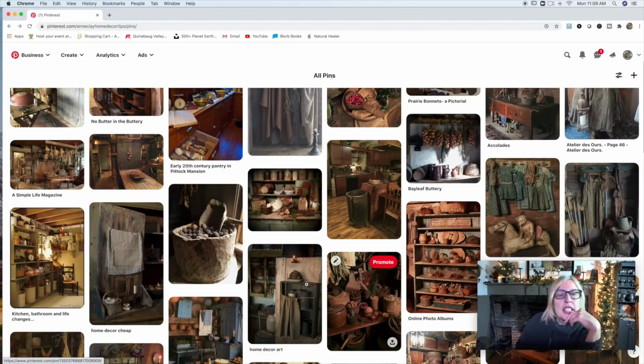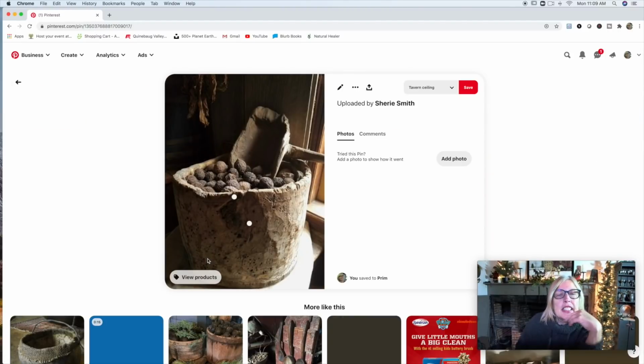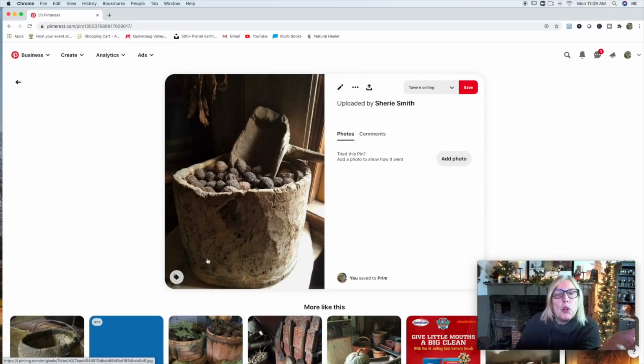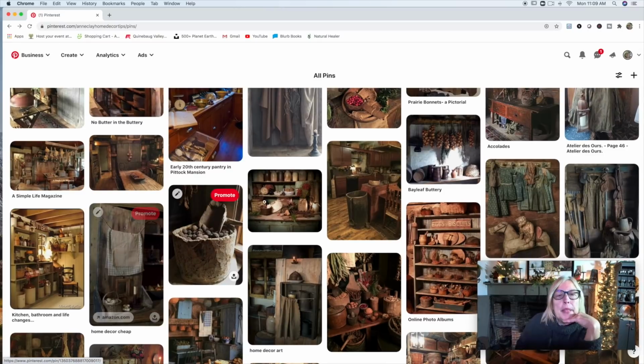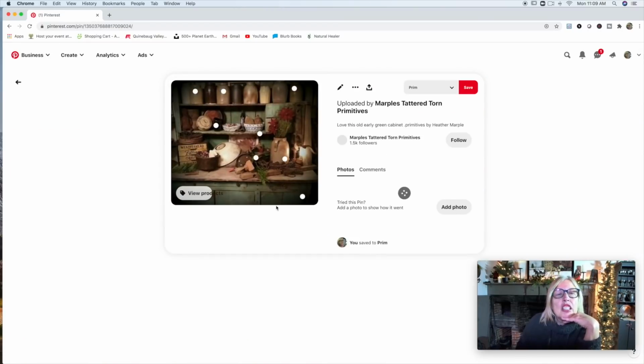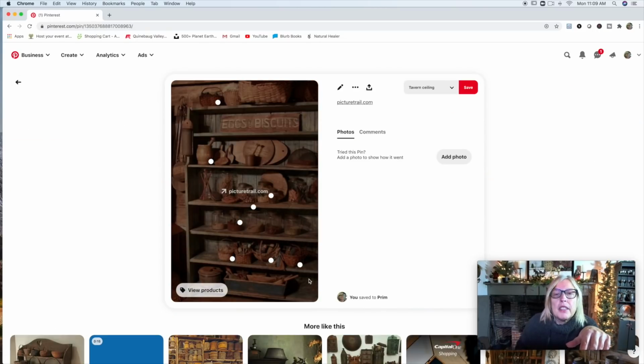So that's kind of fun. A buttery could contain something like this, which actually is a carved out bowl, carved right out of the wood of a tree. I think that's so cool. Buttery would also be pretty old and dark. Here's another example of a buttery.